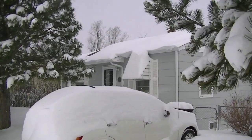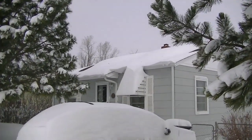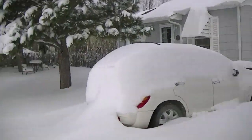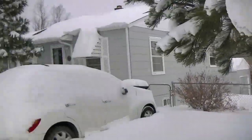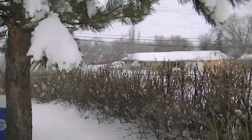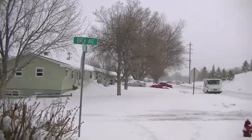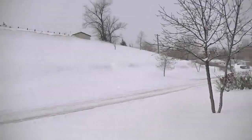Well, so this is my friend Ellie's house. Looks like she's home, and you can see the snow is on her shutter. And her car is buried. So a little worry about roofs and gutters and trees, actually, because it's been so dry and so cold that the trees are all pretty weak. There's no leaves. Last year, this time, we were already in the 70s. So this is quite a bit different.